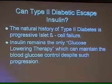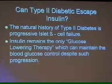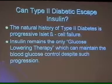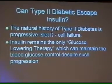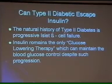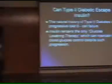Now, I was asked this question last time, and I said to the colleague that I'm going to address this question in this talk. Can a type 2 diabetic patient escape insulin? Now, that is a very vital question.